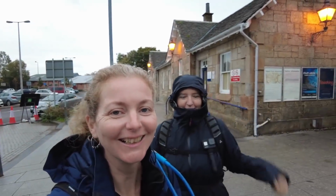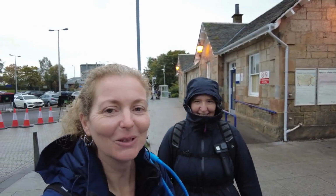So, made it to Milngavie and we've just got off the train. I'm with Lorna and we're just about to walk up to the start of the West Highland Way. And of course, it's raining, so it could be interesting. But, you ready? I'm ready. Let's go.